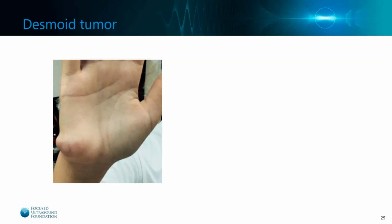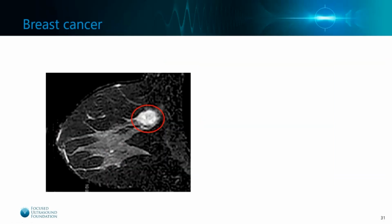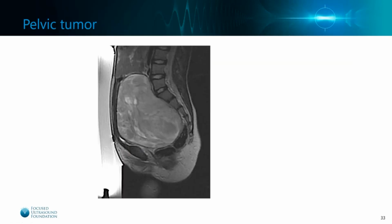Desmoid tumors are a benign disease, but they're also very malignant in the way they behave because they tend to recur and involve organ structures and nerves, et cetera. Not a good place to treat this. This was treated with focused ultrasound and had an outstanding result. Breast cancer is another area that is under investigation. You can see the tumor here in this patient, and there's the tumor effectively treated with focused ultrasound.